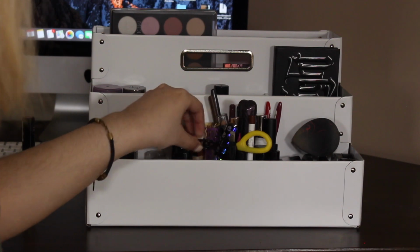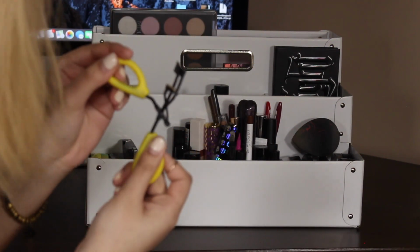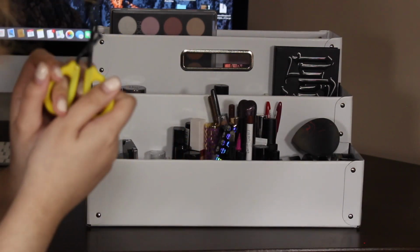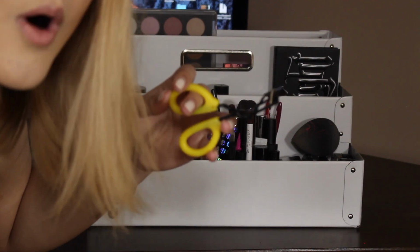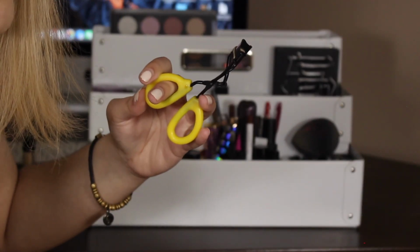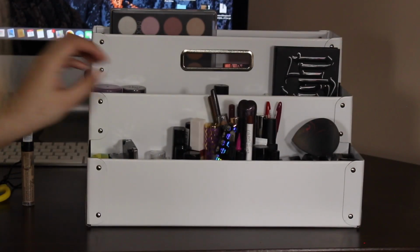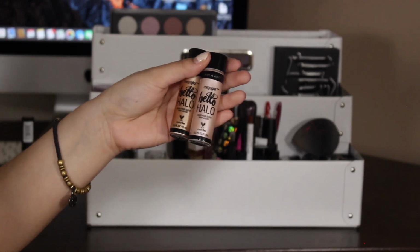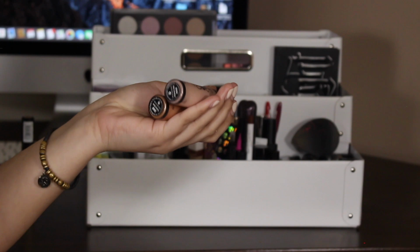Let's actually just get this out of the way too. I just have an eyelash curler. This is from the Dollar Tree. Listen, son, I'm not especially wanting to spend that much money on an eyelash curler, so this is from the Dollar Tree. Enough said.